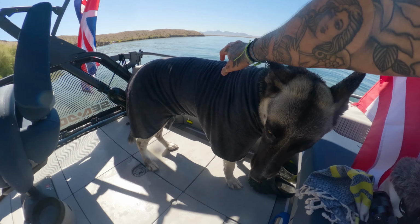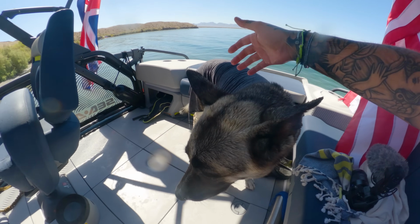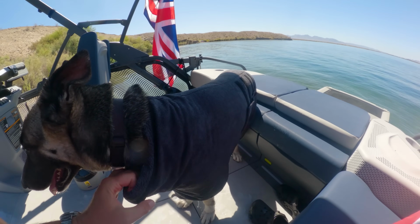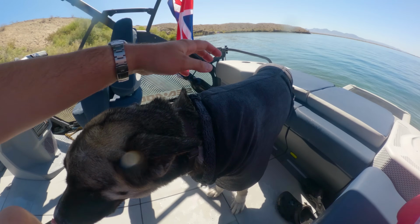So I got Diesel this robe so that when he goes in the water he can put this on and dry off when he jumps in my truck, and he doesn't end up getting it disgustingly wet. But it also works the other way: when he's on the boat I can wet it and then put it on him, and it keeps him nice and cool while he's lying up on the deck. Whew, it is definitely toasty once you get out of the water. Luckily, plenty of ice water on hand for me and the dog.